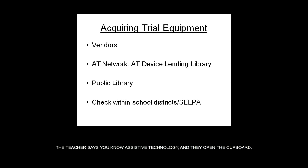I can't tell you how many classrooms I've been in where I'm working with another student and the teacher says, oh, you know assistive technology? Let me open my cupboard. And you open the cupboard, out spills all this great stuff that they don't know what to do with because it was in the classroom when they took over the classroom. So always check around to see where things are. Right. Okay. So there are some places that we could actually find the materials and equipment.